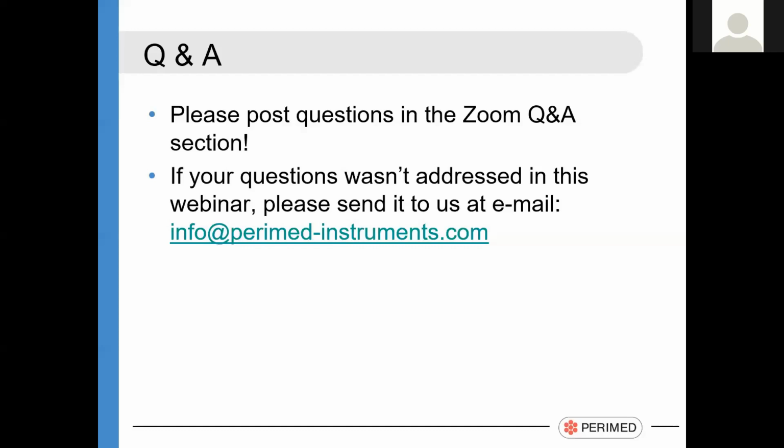Question, can the TCOM configuration be added at a later time if the initial setup is for SPP and PVR? And the answer is yes. It's quite easy and simple to add on the TCOM features if you start out with the system using SPP and PVR.